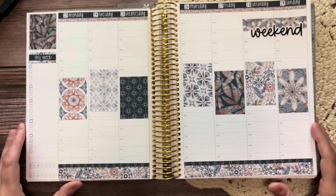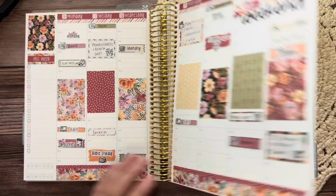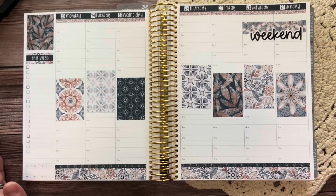All right, there's the full boxes. I really like this kit a lot. I liked it when I ordered it, but it was one of those where I was just like, yeah, I like that, I'll order it, but it probably is not going to be my favorite kit of the whole month. But I'm really liking this a lot more than I thought I was going to.